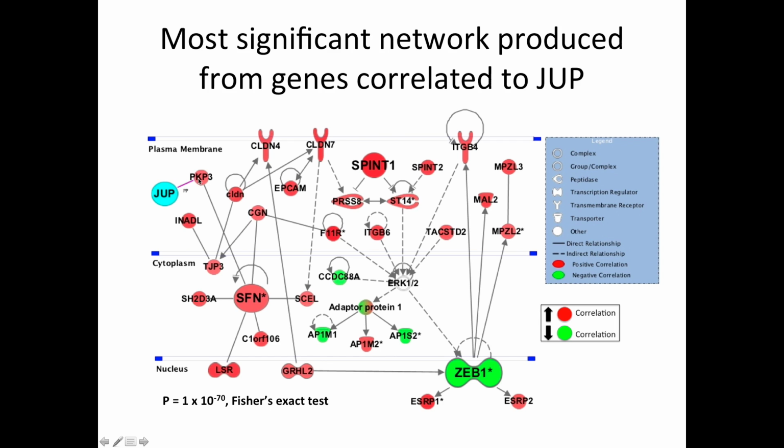Basically, what I have done is expanded its network, and now we're looking at all of this, because all of this stuff is probably related to junction plakoglobin. Again, I didn't have to rely on experts or 20-year-old data. I found this on my own. And again, green would be negative correlation, red would be increased correlation. I want you to notice this one here too, SPINT. Now I have a blueprint of what JUP is doing. Now I can attack it and look to manipulate this system if I want, because now I know its true signaling network.